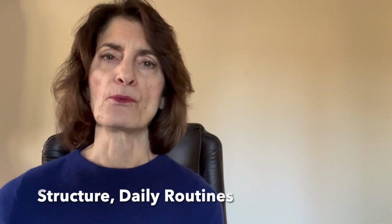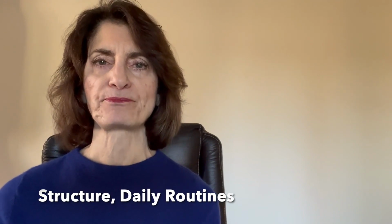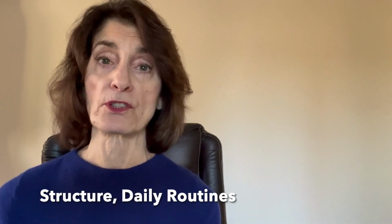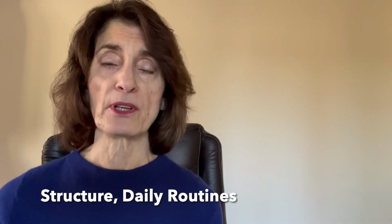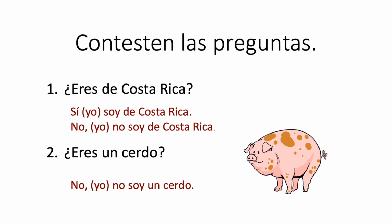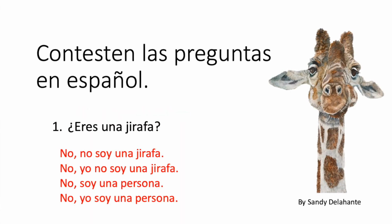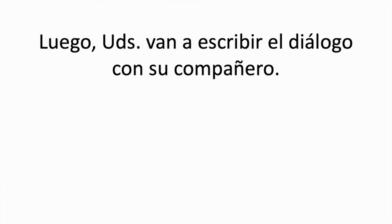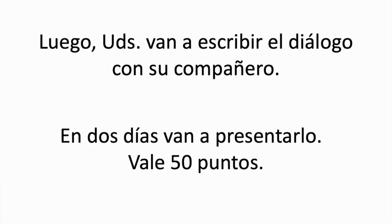It's really important to have the same routines every single day, especially when you're speaking a language students don't understand. For example, every day I start class off with bell work. Students walk in, they start working on the bell work. Then I transition to the learning target, which is they not only hear me say it, but they see it on the overhead. This is what we're going to do today, and then this is what we're going to learn, and this is what you're going to do.